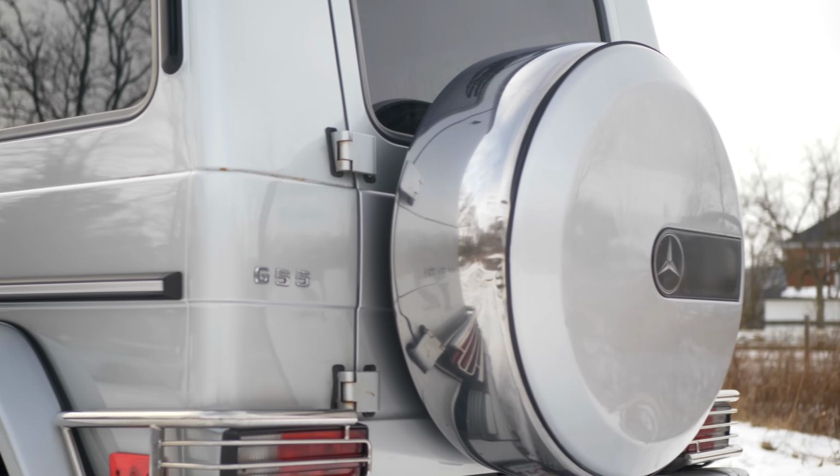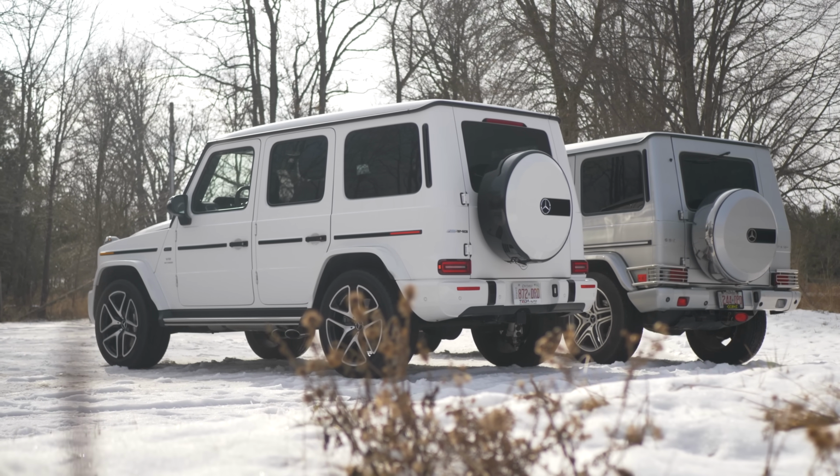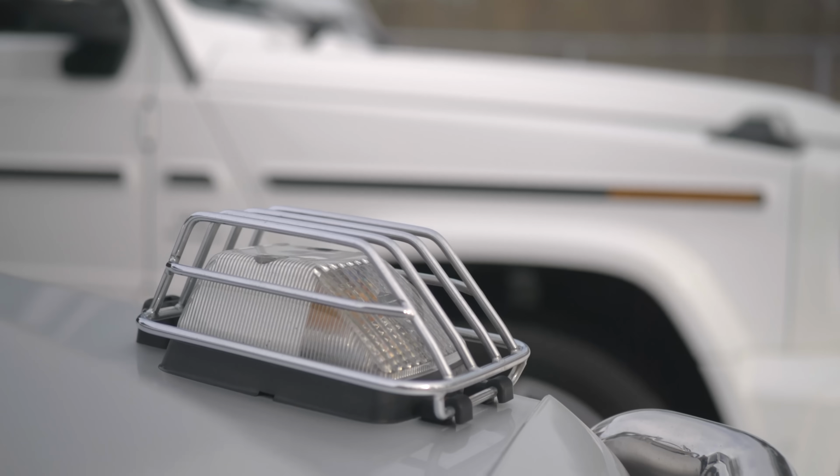To the untrained eye, which is most people that still think that the G-Wagon is the height of cool, they haven't changed the styling in decades. So for all they know, you're driving around in a $200,000 celebrity containing, red light running, parking ticket not paying machine. Basically, you're an astute car buyer who knows a deal when he sees one.